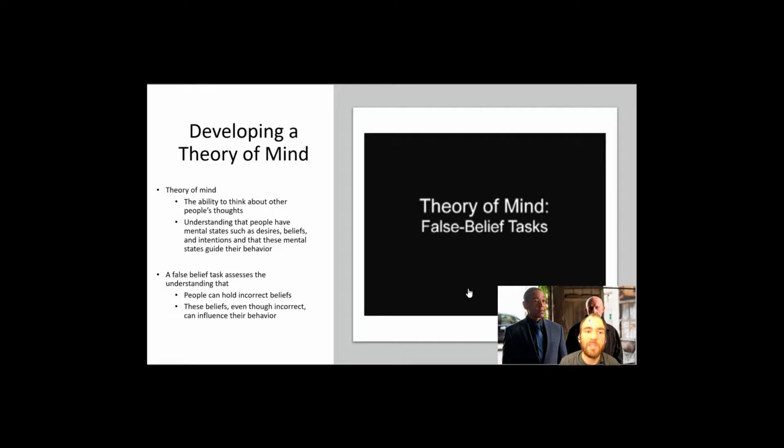Moving on to developing a theory of mind. Theory of mind is the ability to think about other people's thoughts, understanding that people have mental states such as desires, beliefs, and intentions, and that these mental states guide their behavior. A false belief test assesses the understanding that people can hold incorrect beliefs. These beliefs, even though incorrect, can influence their behavior.